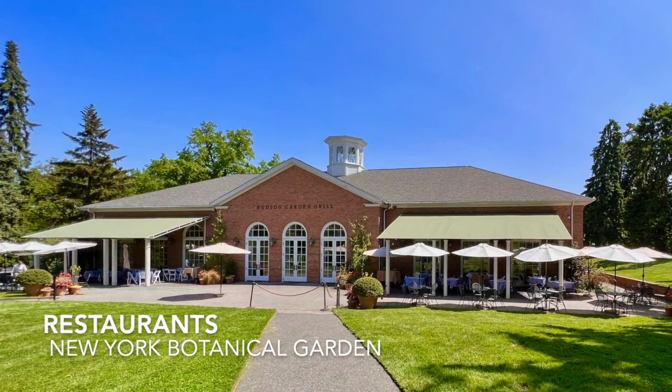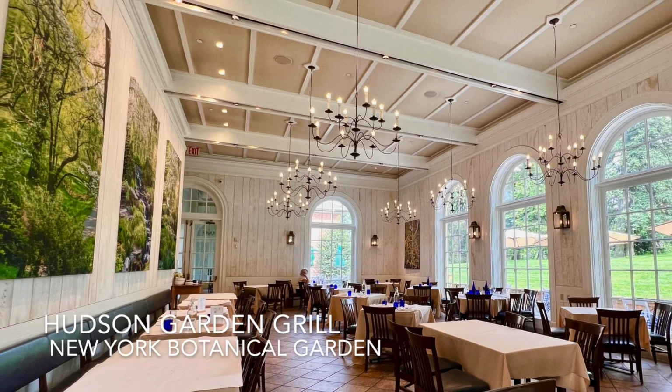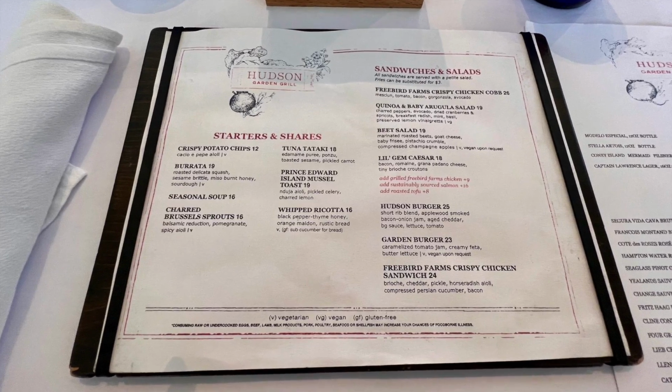The New York Botanical Garden offers restaurants on site. The Hudson Garden Grill provides farm-to-table fare, serving up innovative flavors of new American cuisine, including produce from the garden's acclaimed Edible Academy.